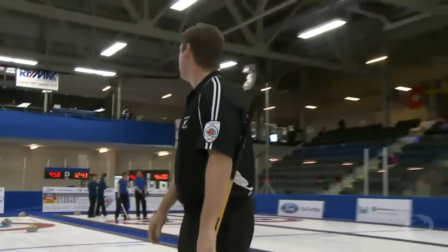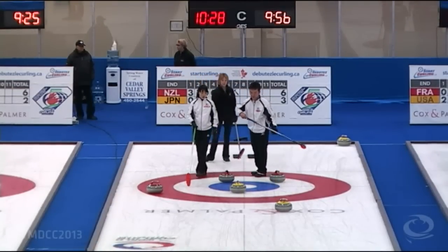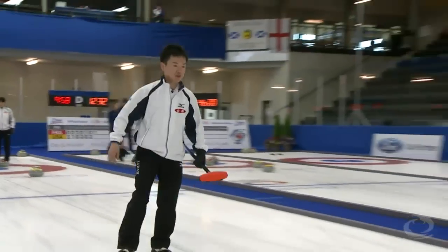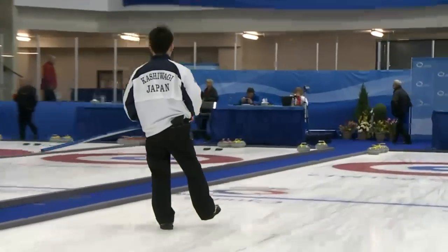There's Hans Fronlob throwing 70% for the tournament. Certainly makes it difficult here for Japan to steal now with only a corner guard, and one rock just biting the top 4.